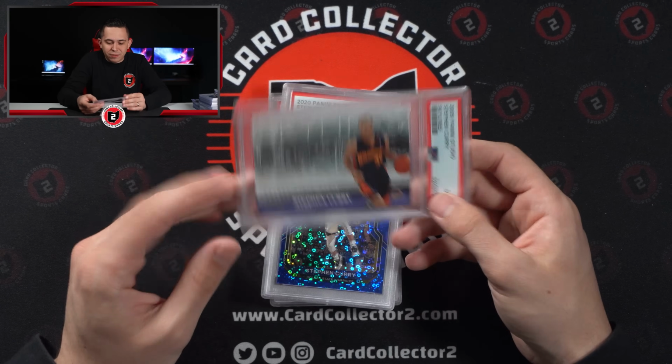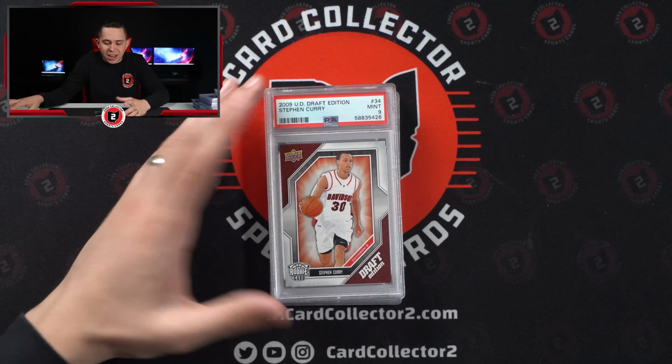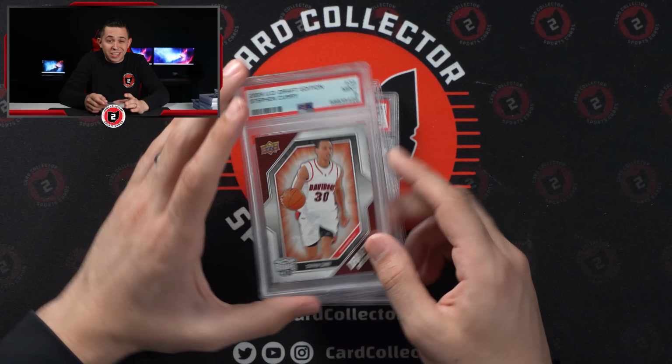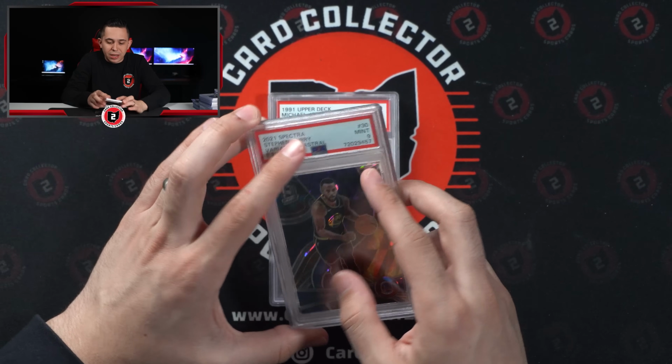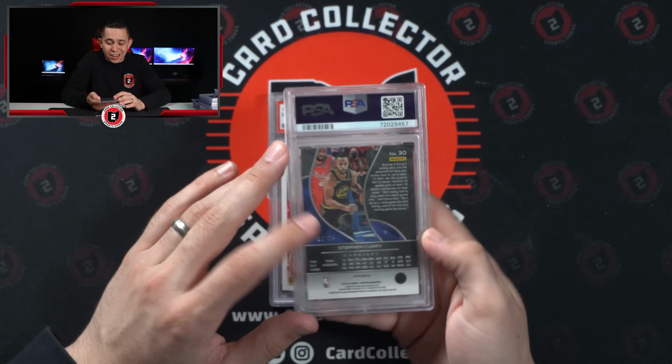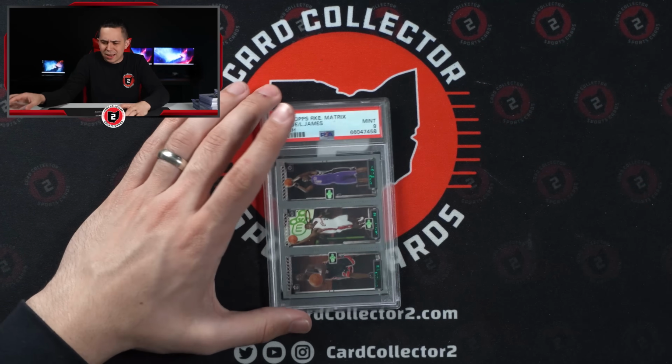Curry Skyline rookie from Studio. Curry Fast Break Blue out of 175. Curry Draft Edition PSA 9. Curry Celeste Astro. I thought this was like the Celestial. 35 PSA 9. Jordan 10, not very expensive.